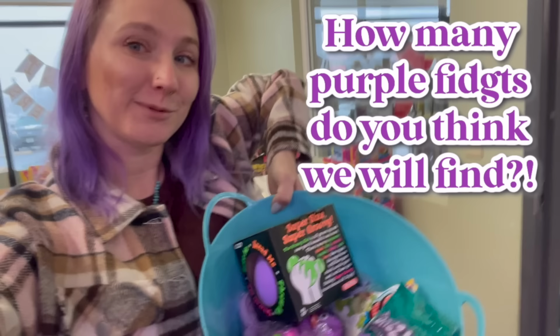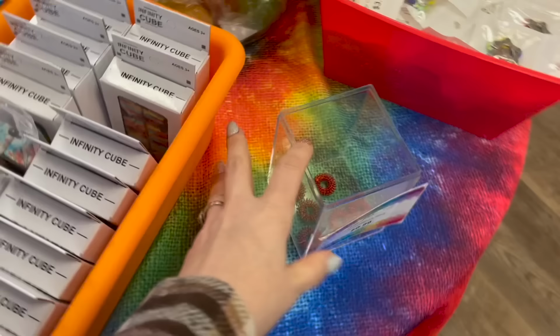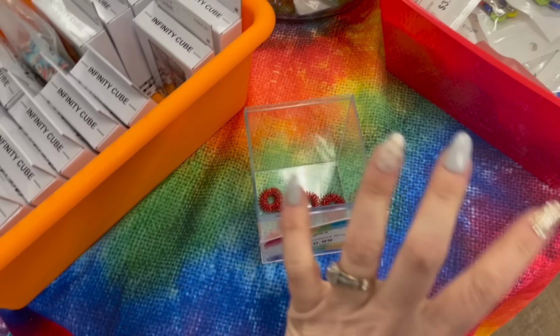I have a feeling we might even be able to top last week's blue haul. Let me know down in the comments, how many purple fidgets do you think we're gonna be able to find this week? They are getting so low on these acupressure rings, and I totally understand why, because these are incredible. They are so satisfying and so soothing.